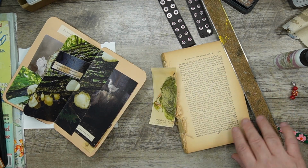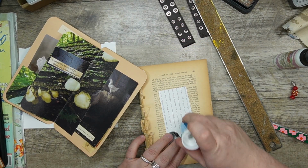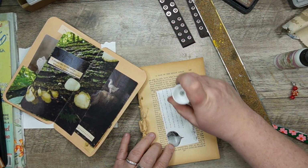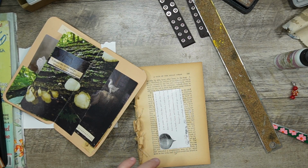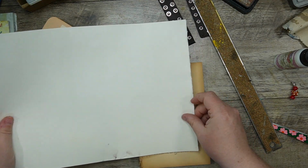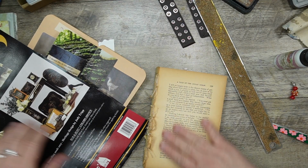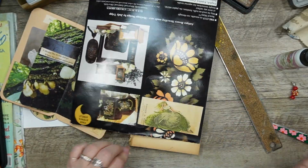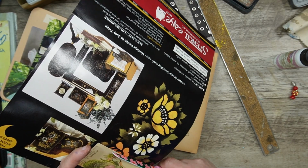Okay. Yep, that's good. Then I will put it on something a little bit thicker and then we'll straighten it up, go around the corners and put it in there. I was going to make a tall tag, but I just like this image. I'm okay with the fact that it's sideways.